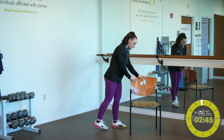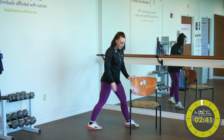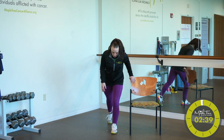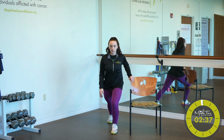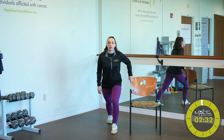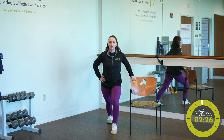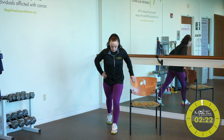All right, we're going to go into a calf stretch. So if you have something to hold on to, I want you to hold on to it and lean in. So we're going to have that knee in front going over our toe, and we are going to be pushing that heel down to the floor with a straight leg in the back. And we're going to hold for 10. 1, 2, 3, 4, 5, 6, 7, 8, 9, and 10. And we're going to switch.